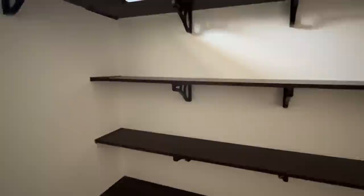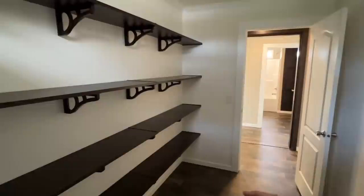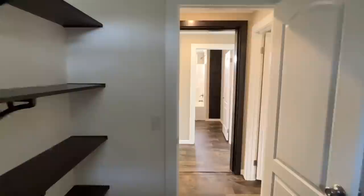I've never thought about putting an island in my pantry until right now. And I'm thinking, ooh, no wire racks as well. Oh my gosh, you guys. This house definitely deserves a share because of that, and for sure I like. That was phenomenal.